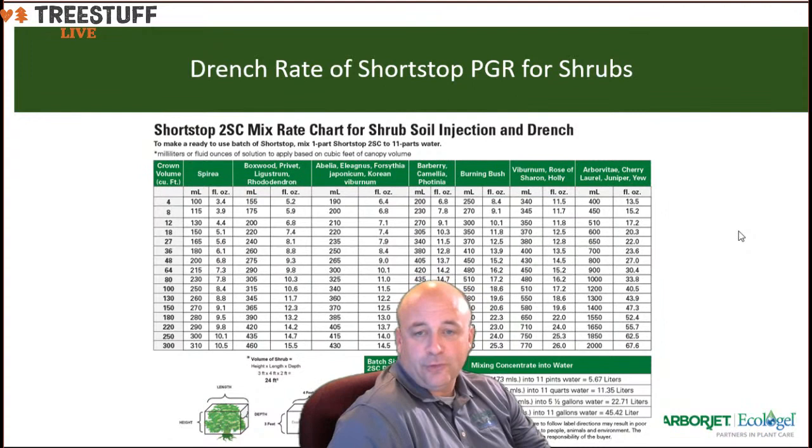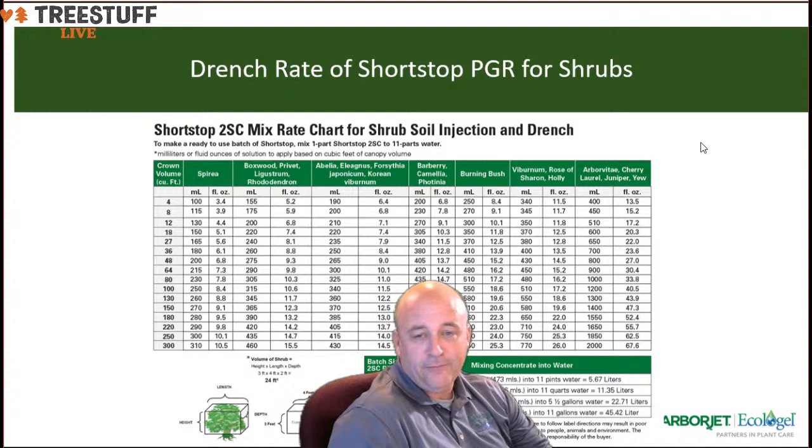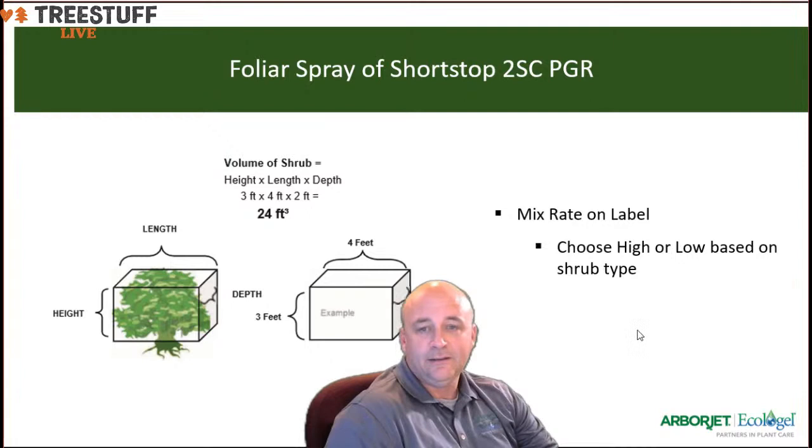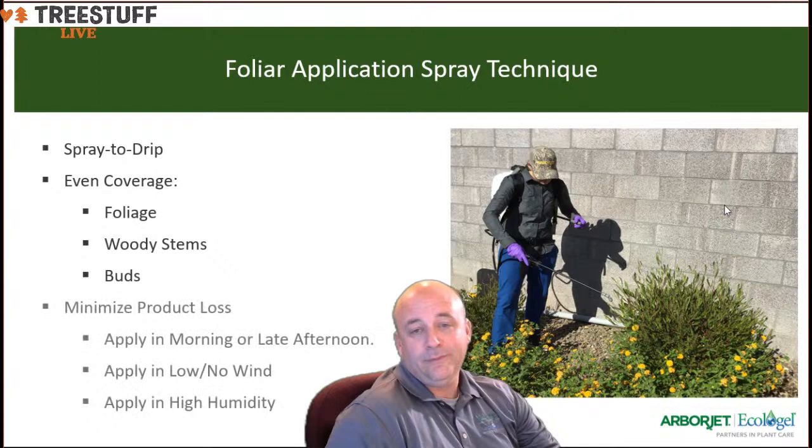So this is for the shrubs. This is the drench chart here. It's based on the cubic volume of the tree to determine that. And then on the next one, it is the foliar spray. And the way this works, it's not the 1 to 11 parts. It's actually based on the amount of chemical, which if you go to the next slide, it's coming, but it's either a high or a low amount.